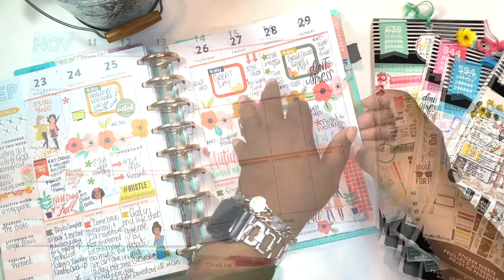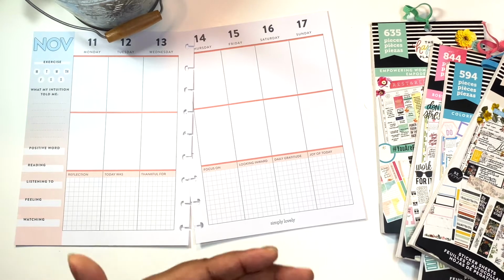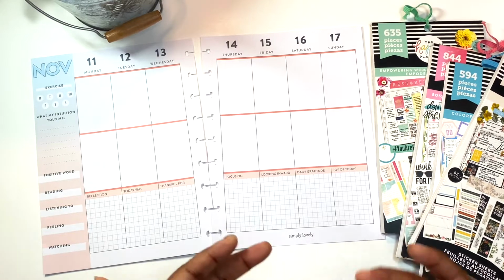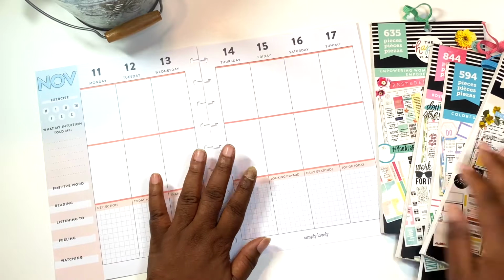One of the things that I want to stress when you're planning is that progress is better than perfection. Some weeks you'll have more to do. Some weeks you won't have anything to do. Some weeks you're very, very busy. So the very thing that you want to do is just enjoy the journey and make sure you're taking care of yourself. So let's start planning.